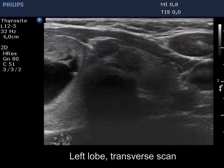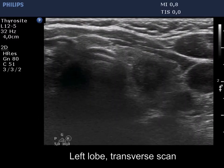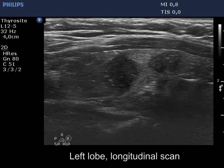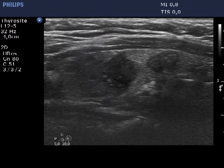There are multiple hypoechoic nodules in the isthmus and in the left lobe. The nodules in the left lobe contain echogenic figures, which are related to tiny cystic areas; therefore, these are caused by posterior enhancement.